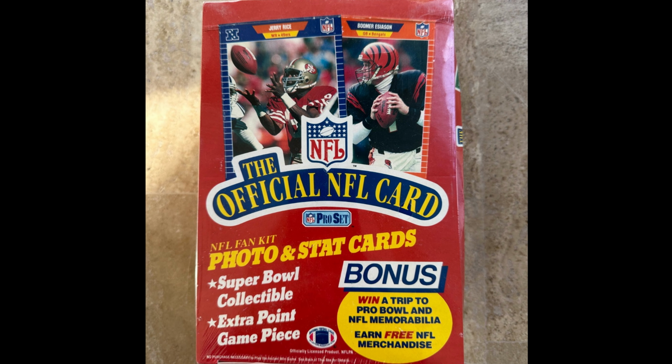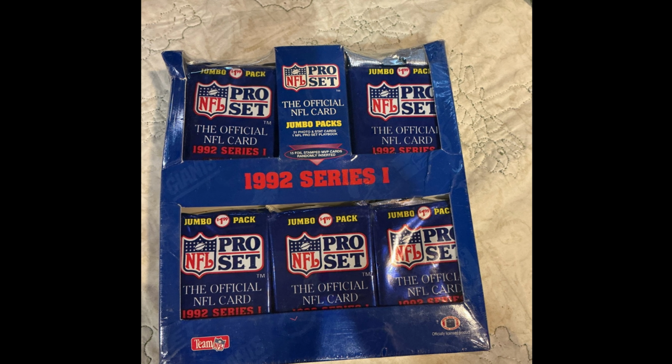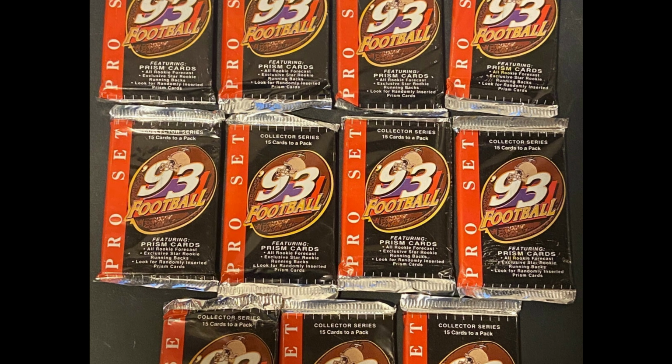In the late 1980s and early 1990s, Pro Set was the football card set to buy. Pro Set had a good run for 5 years, after which the company spent itself out of business. And you can still find tons of sealed, unopened Pro Set packs out there. Well, it's been over 30 years now since Pro Set went completely out of business.